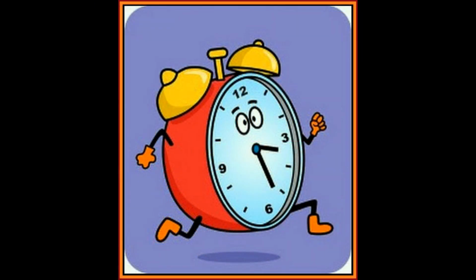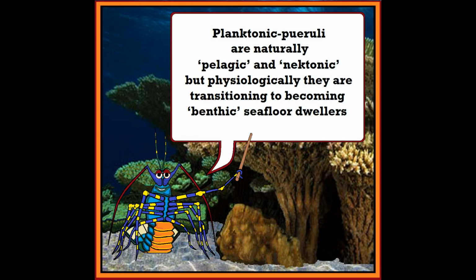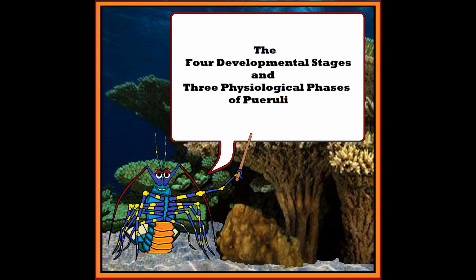During this migration, these planktonic Puri are also facing a ticking physiological time clock. Planktonic Puri are naturally pelagic and nyctonic, but physiologically they are transitioning to becoming benthic seafloor dwellers. The 4 developmental stages and 3 physiological phases of Puri.